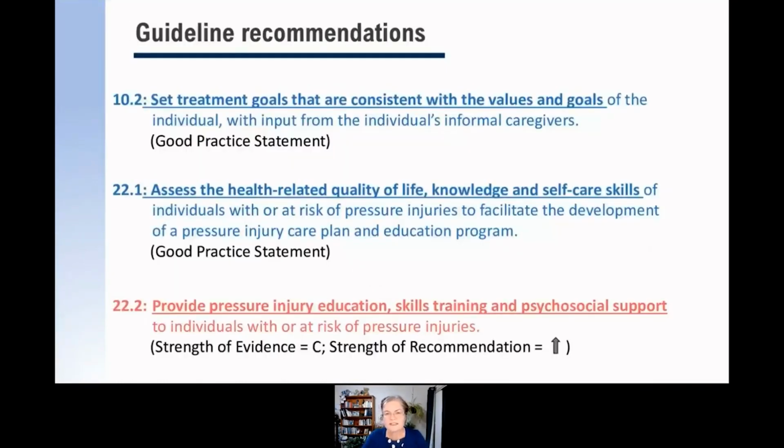So there were some specific recommendations in the guideline that the survey results supported. And the first of these is to set treatment goals that are consistent with the values and goals of patients. And this includes reconsidering those goals when the pressure ulcer isn't getting smaller. And also important to remember to incorporate family carers in goal establishment, because as we saw, family carers have very similar goals to patients for the most part.